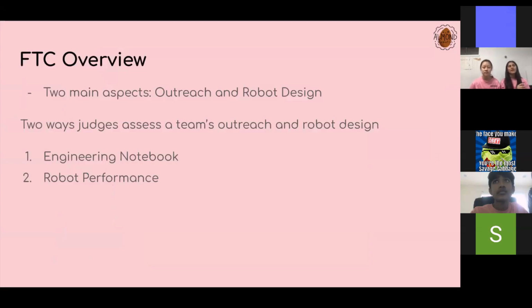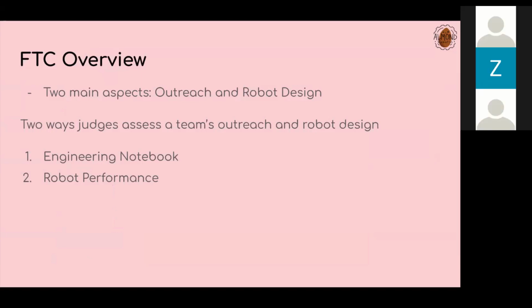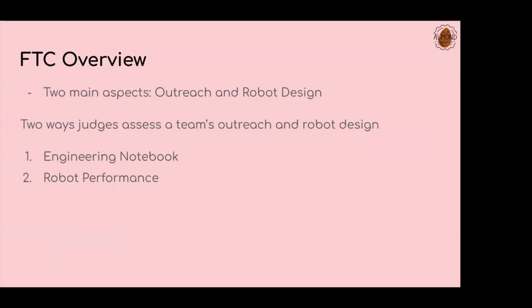Okay, so FTC in general, it's split into two categories, outreach and robot. And there's two ways that the judges will be able to assess your performance in these two categories. And one of these ways is the engineering notebook. And this engineering notebook is a really big part of FTC.